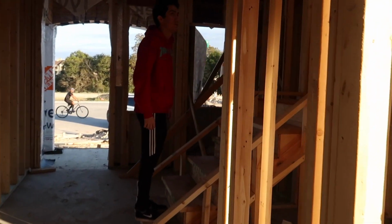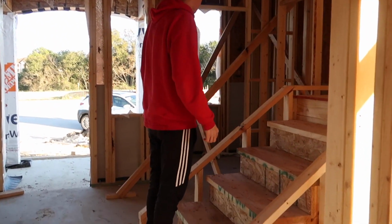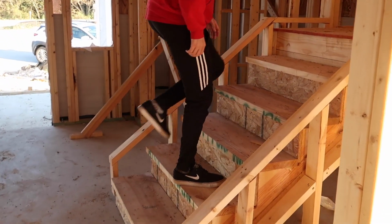Are we allowed up there? Why wouldn't we be allowed? I don't know. I'm nervous to go up the stairs.